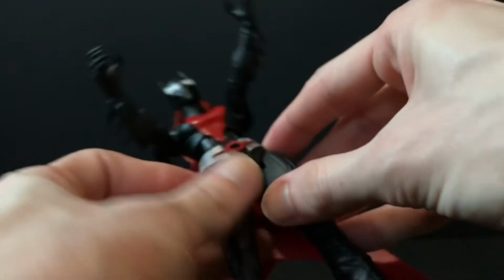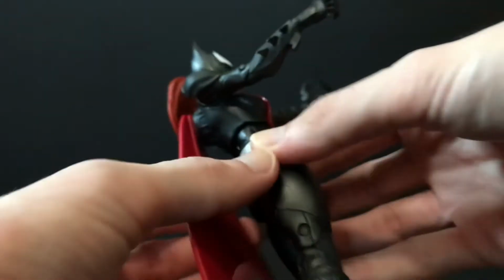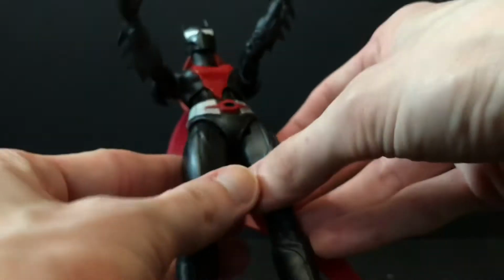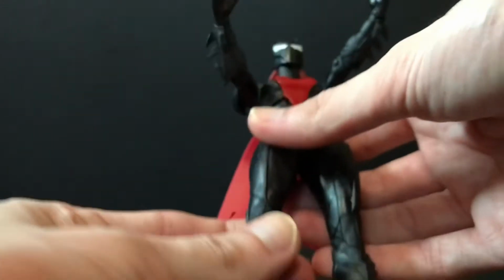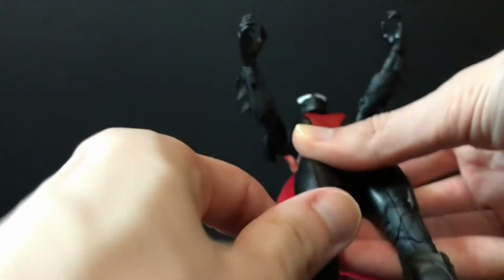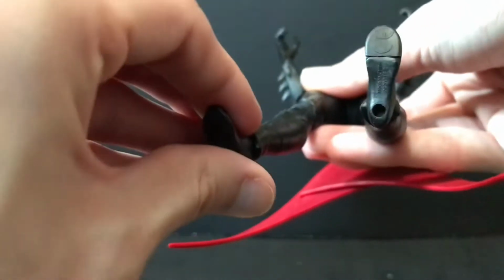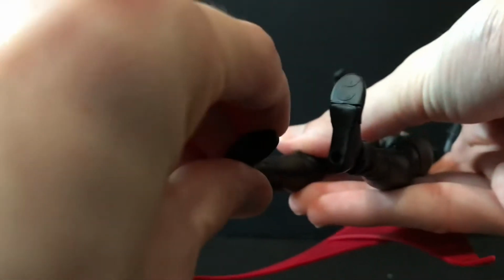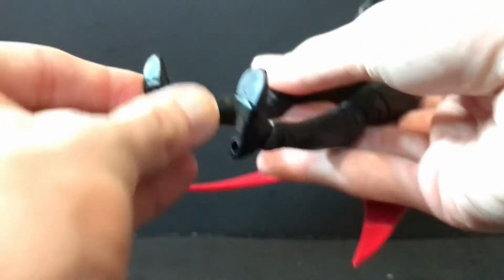But it works okay. I will say she has a bit more gap over here than she does over here, but that might just be because I have the leg posed. She's got double jointed knees. And the feet, they do hinge forward and back. They do rotate. They have that ball hinge joint in there.